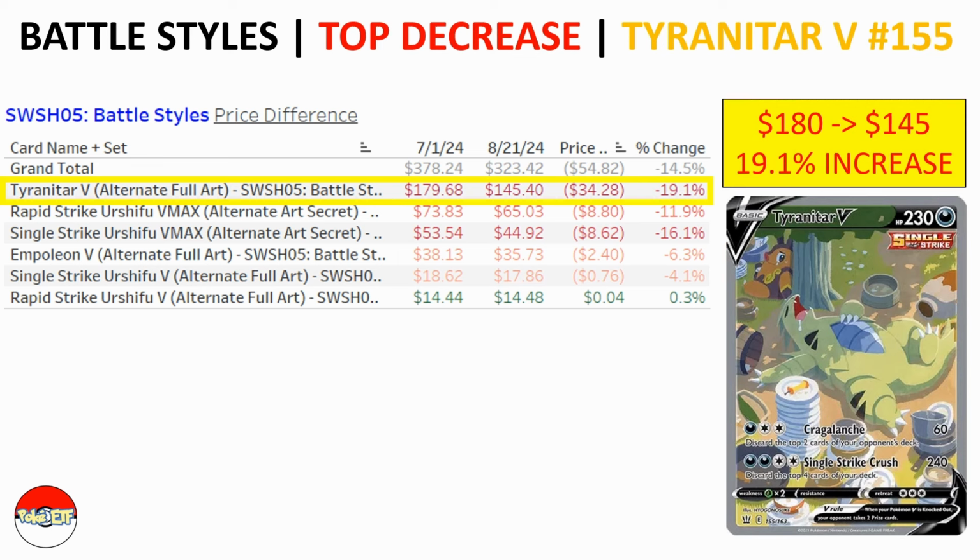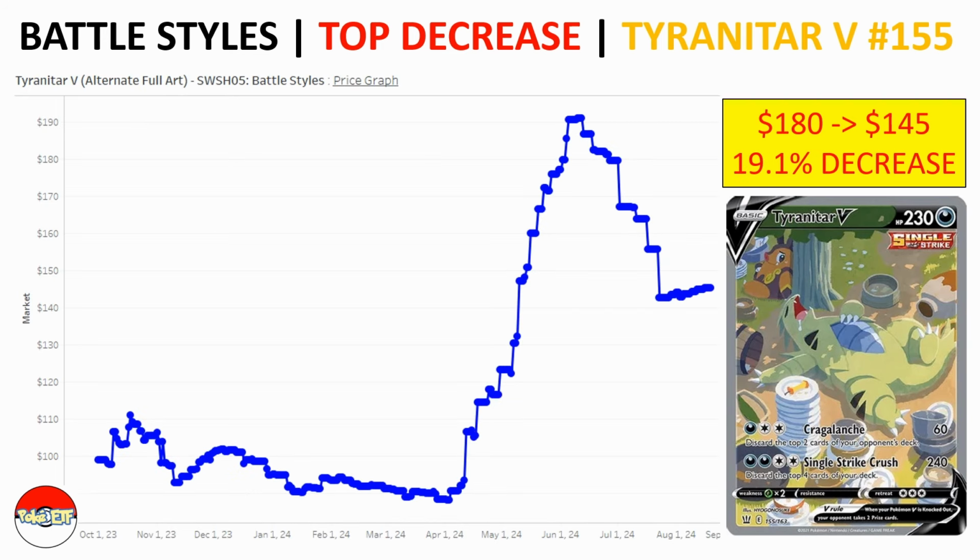The top decrease is a Tyranitar V number 155. It was around $180 the beginning of June, went down $34 to around $145, representing a 19.1% decrease. Then looking at the graph, you can see it started flat. Again, if you've been following the channel, it started flat around the $100 range, even under $100 for most of last year into this year winter.